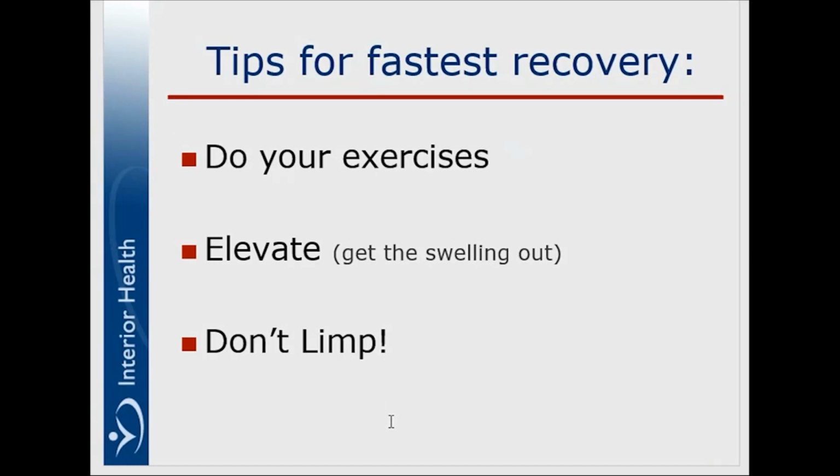Patients' tips for the fastest, smoothest recovery after surgery are definitely, without question, do your exercises, do all of them. If you find something difficult or awkward, talk to your physio about it. They can probably fine tune that or give you a different exercise that targets the same muscle that feels a bit easier to do. Elevate and get that swelling down. Elevate and ice, I should say. Get the swelling down in the first week or 2. That makes a big difference in your recovery.